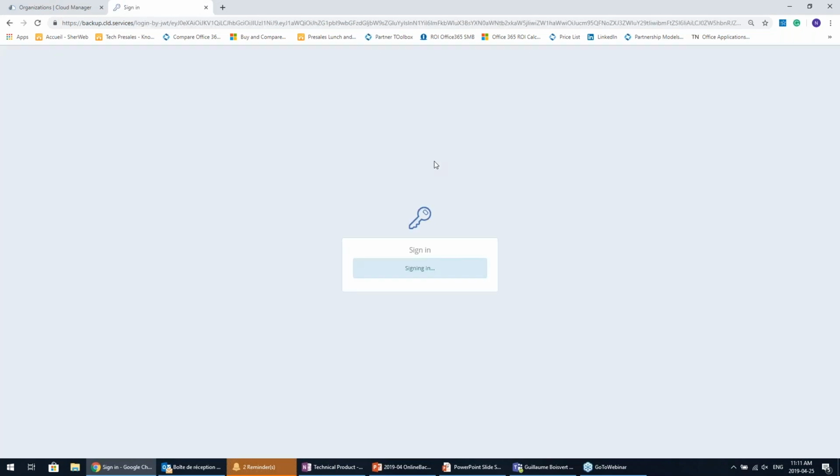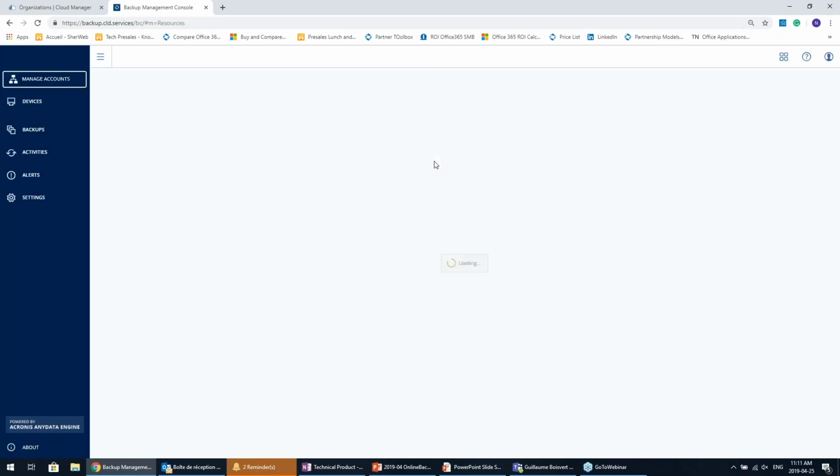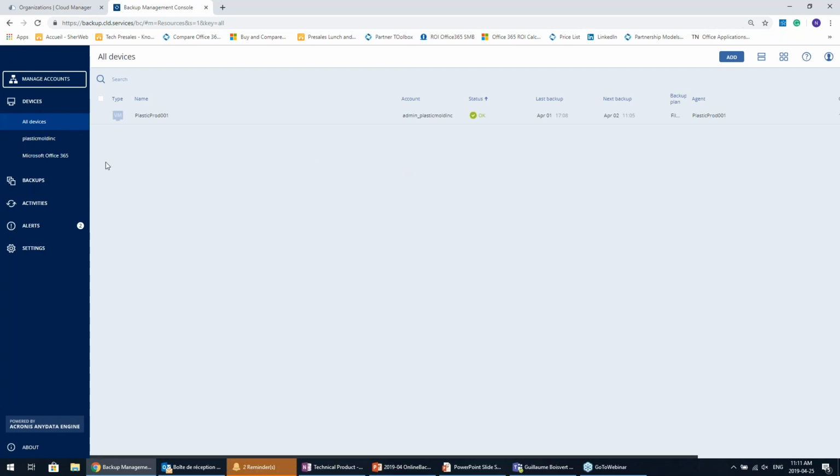And you will see that adding an organization and putting in place the backup schedule is really something that can be done in a few minutes. You can save a lot of time by using some features that we will show. So, all right.